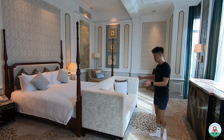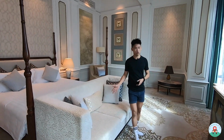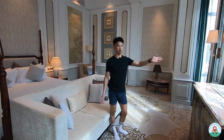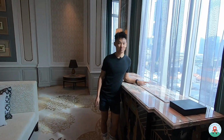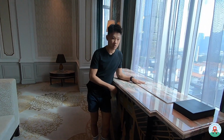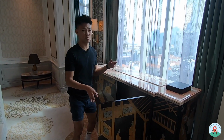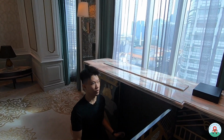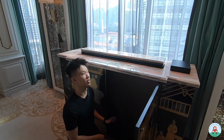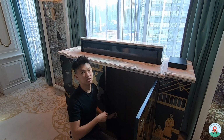Okay, this sofa, if you see here, it's weird because you don't see anything. It's just scenery, right? But actually, there's a TV hidden here. Okay, so how do you bring this up? Last time there was this remote control, but I think other guests lost it or made it spoil. So there is actually a manual control. You press to bring up the TV. So that's where you sit on the sofa, on the bed, and watch some TV.